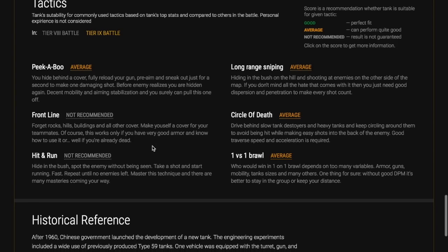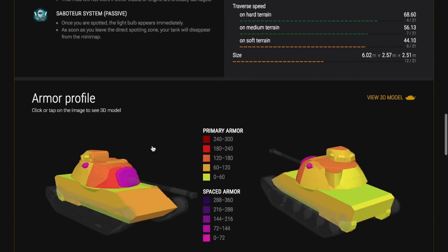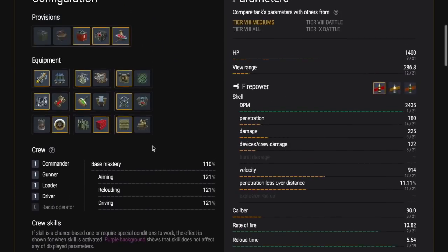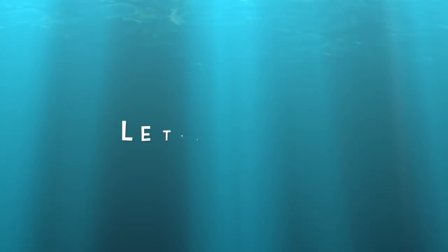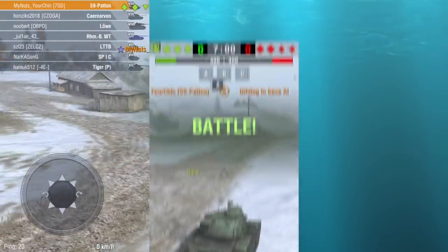Tactics, it says peekaboo, peekaboom, long range sniper, circling and brawling, and you'll actually see in the video I'm going to show you that it is good at all those things. It's also good at getting around the map with that decent speed. Of course it's not the fastest medium tank out there, but it is a good tank that gets around the map and it won't let you down. So let's roll, shall we?